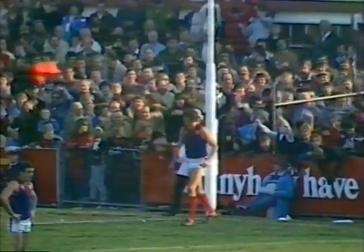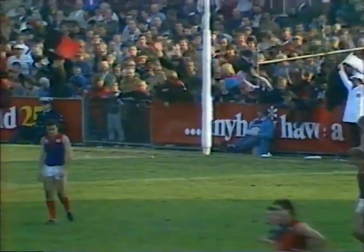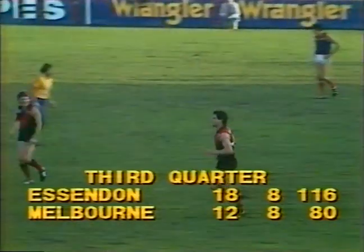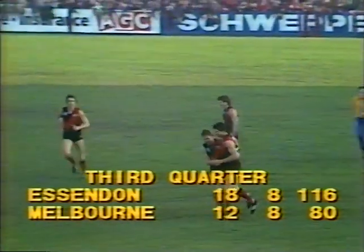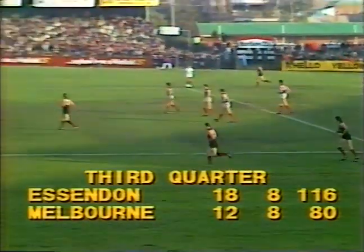Great goal by Michael Thompson for his first, and that would be interesting. Never look at that one on replay. Well, he got the goal. That's the main thing for the Bomber fans. Melbourne 12-8, 80. Essendon 18 goals, 8, 116 on Sevens Big League scoreboard.